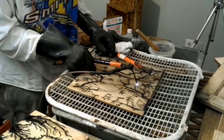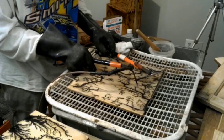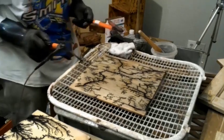And it's funny because that piece started off as a test board, and the test worked. So it gave me one of my pride pieces. All right, so that's it. We're going to call that a day.